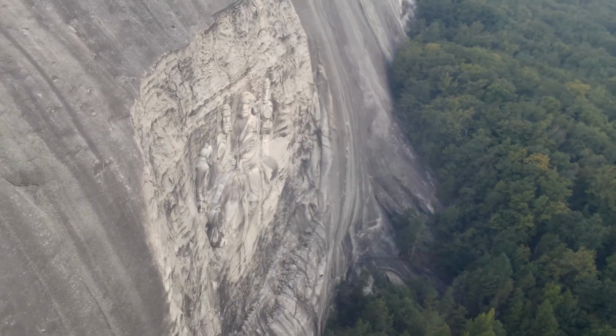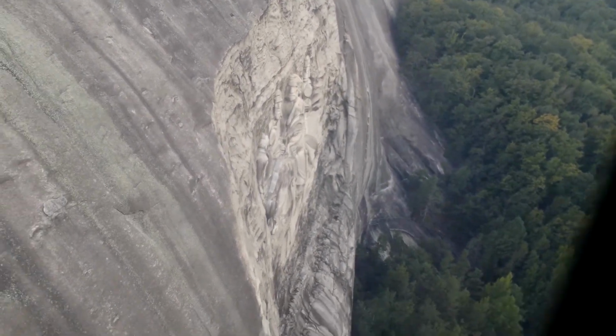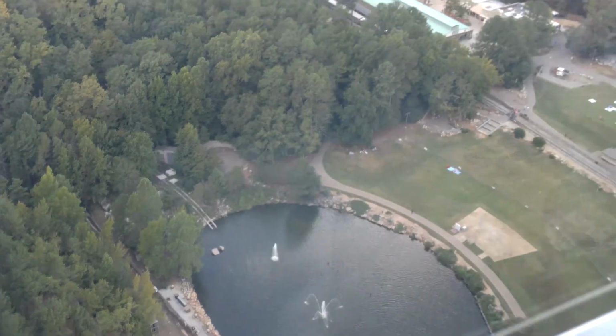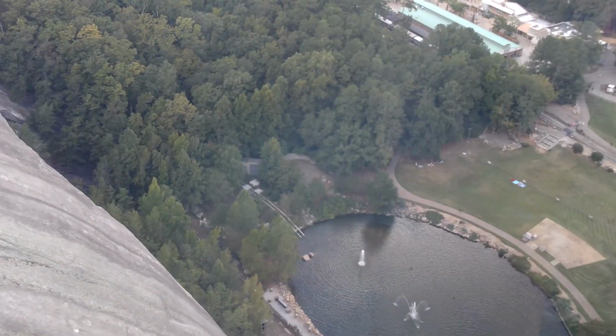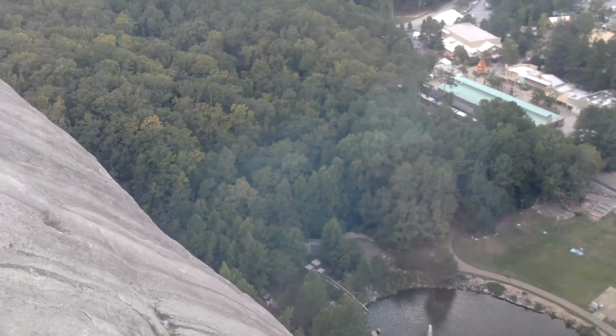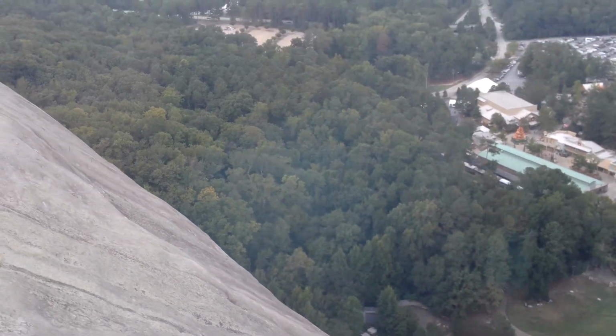As we zoom up to the top of 825 feet, which is 1683 feet above sea level, you're looking at the world's largest single-piece granite outcropping. Most of the rock is underground. It goes underground about 3 to 4 miles, and out into the surrounding areas about 12 to 14 miles from here.